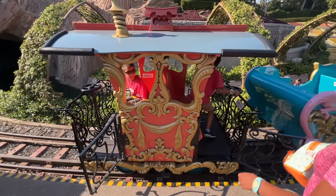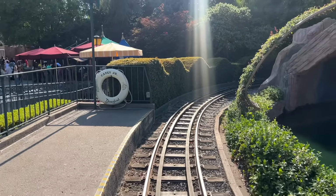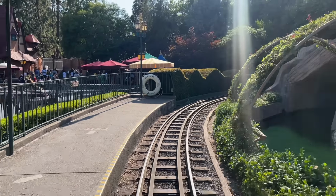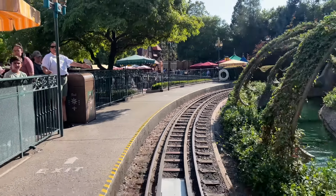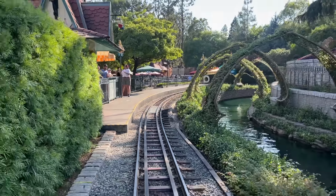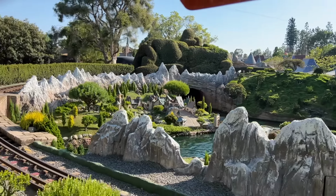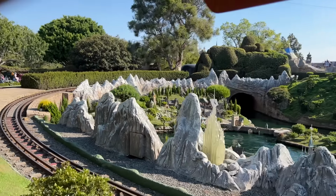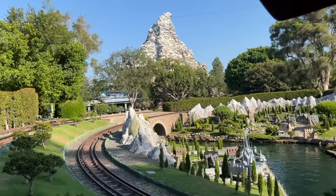We're gonna come down here to the caboose, and James and I are gonna ride backwards! Woohoo! Let's go! Coming down the track with the smoky stack. Interesting perspectives going this direction. Ooh, look, Matterhorn.